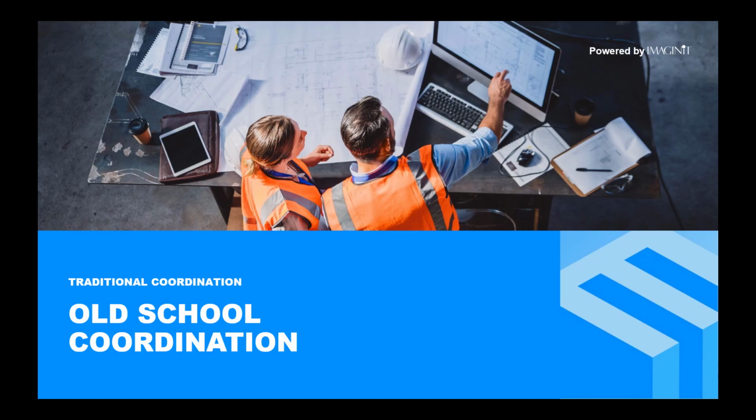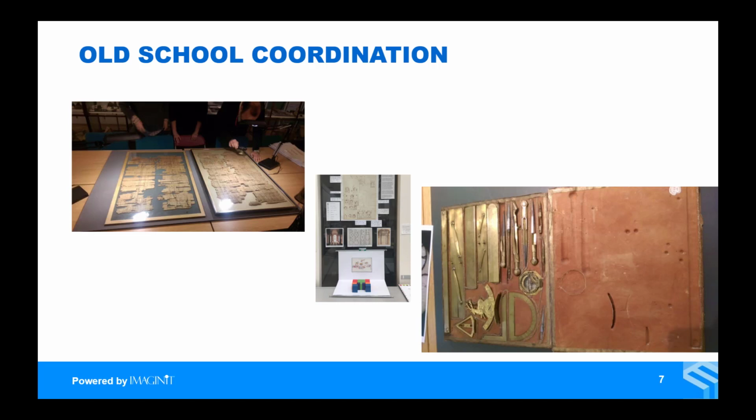To understand modern coordination, we have to look at coordination efforts from the past. The first area we want to look at will be tools and process. The tools look about the same as what we had in high school drafting class. If we look at what was done in ancient Egypt, they drew all of their designs on papyrus, and they would have to lay those papyrus on top of each other, or lay them side by side and coordinate at that measure.